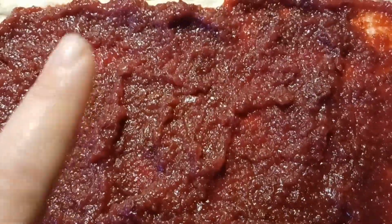Oh, I guess 1 pint would have been enough. I still got some left over that I'll put in the fridge. I'll use it for something else. I'll probably make some cherry ice cream later. So I'm going to finish making the topping because it says I got to make a topping now.